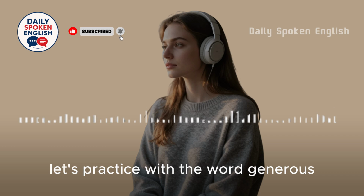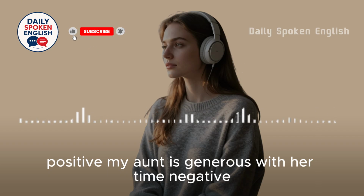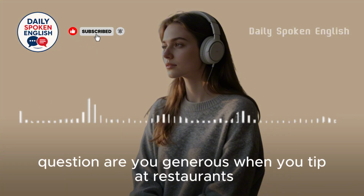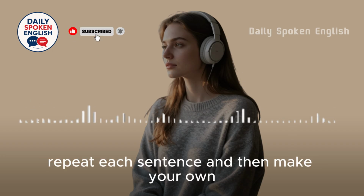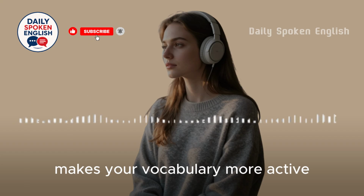Let's practice with the word generous. Positive. My aunt is generous with her time. Negative. I'm not generous with my favorite snacks. Question. Are you generous when you tip at restaurants? Repeat each sentence and then make your own. This type of flexible usage makes your vocabulary more active.